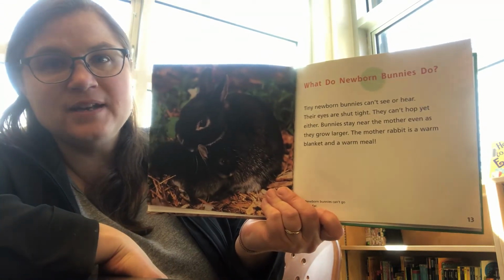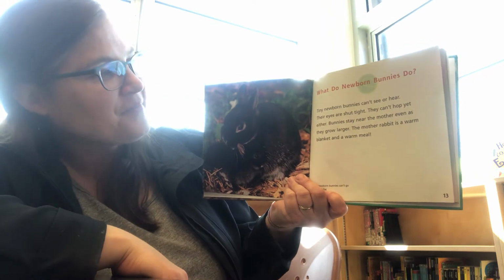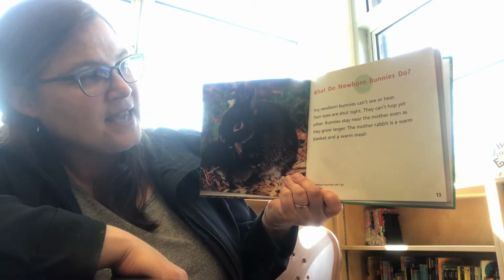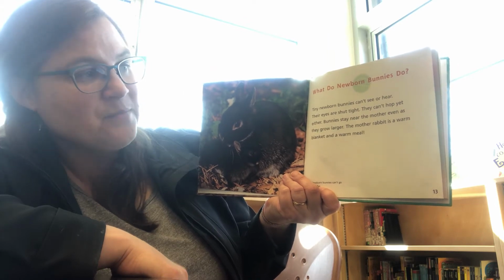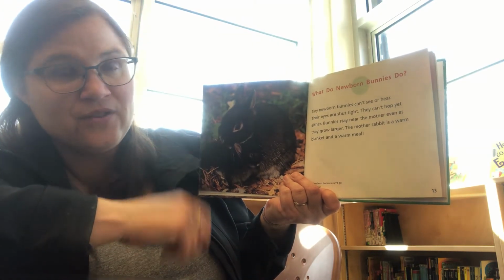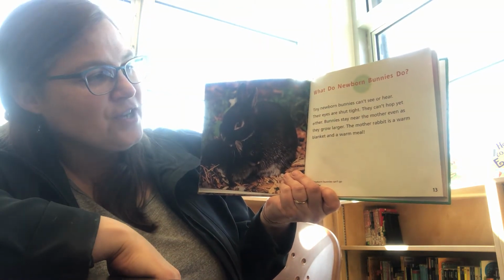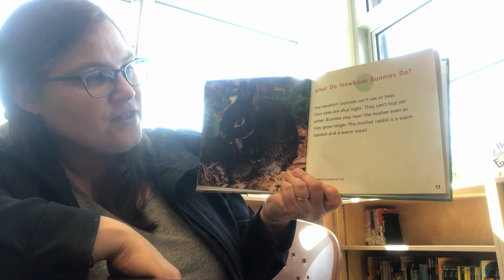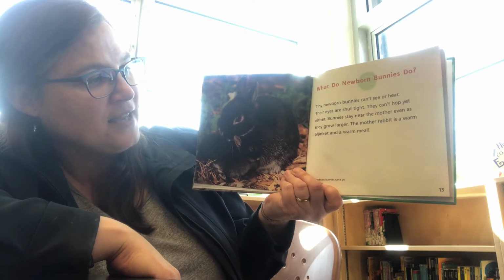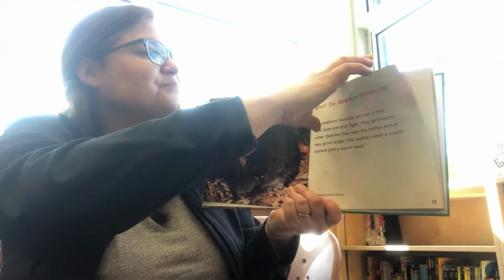What do newborn bunnies do? Tiny newborn bunnies can't see or hear. Their eyes are shut tight. So remember we were talking about they don't open their eyes for about 10 days. They can't hop yet either. Bunnies stay near the mother even as they grow larger. The mother rabbit is a warm blanket and a warm meal.